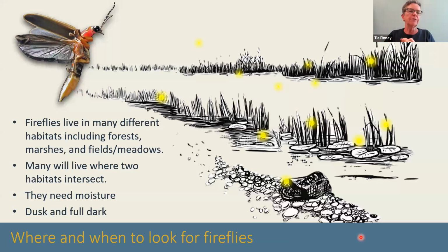Now, where and when to look for fireflies? Fireflies live in a lot of different places. One of the things about where they tend to live the most is on the edge of habitats, where you might have a wet meadow and some shrubbery and some trees. I've not seen them a lot in deep forest. But if you've got a forest edge, or a marshy area, they can't live in water, but as I said earlier, they need to have quite a bit of water around them. So if you've got a damp, marshy kind of place, that's where you're likely to find fireflies.